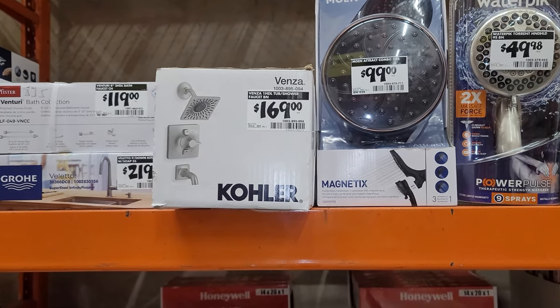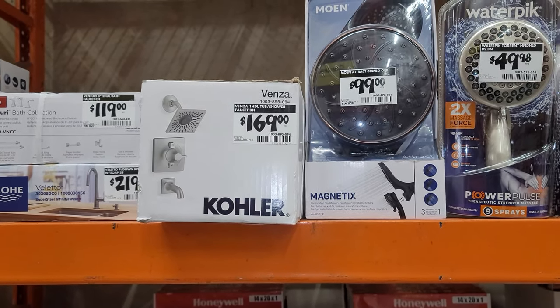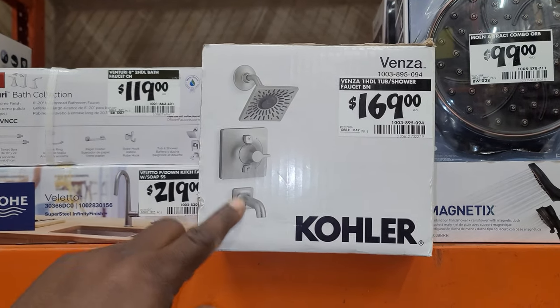Maybe it might have a bucket. You fill up your buckets outside or in your garage. You guys tell me what y'all think. Should it be there or not be there? Let me know.